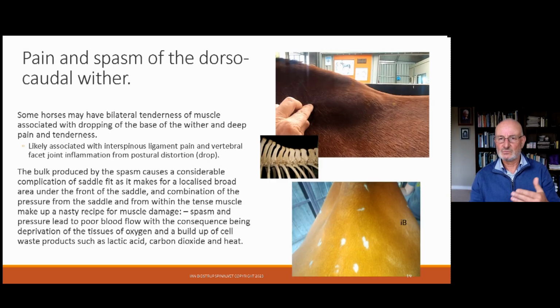The next thing to look for is whether there's any abnormal shape to the wither, whether there's spasm in the rear part or dorsal caudal part of the wither that we see here in this right upper section. You can see the egg-shaped enlargement in that case on the horse in the bottom. It's actually broader right through the wither as a result of the horse just tensing and holding its back tight. My hand is pressed in there and it's made the egg shape more obvious in that top right one, but it was obvious enough in real life without even doing that.